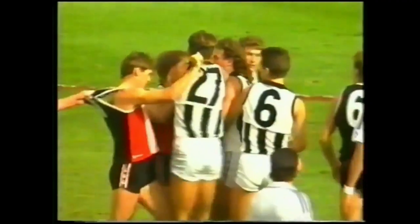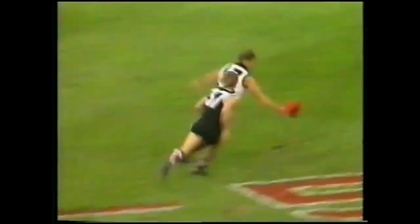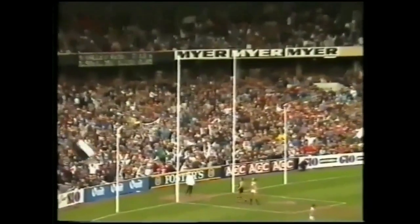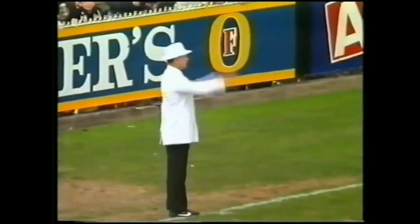What a feeling out there, Sandy, as we see Kane Taylor. Krasiska goes over the top to Barwick. He's claimed. Starcevic on the Daicos. Daicos steadies. And he goes. Second goal to Daicos.